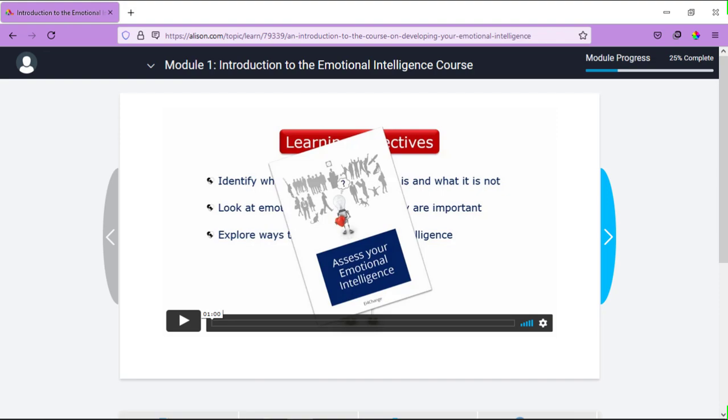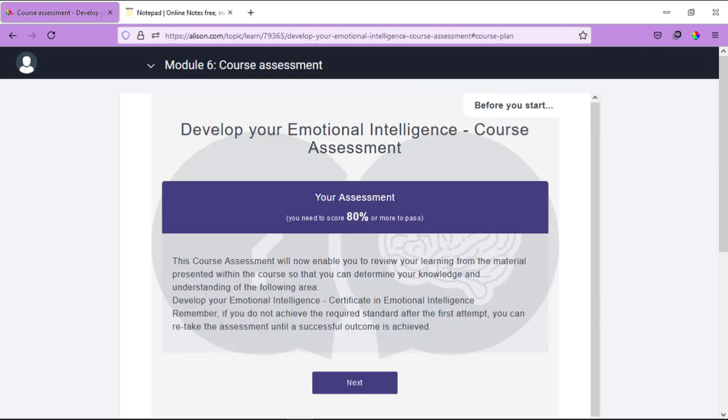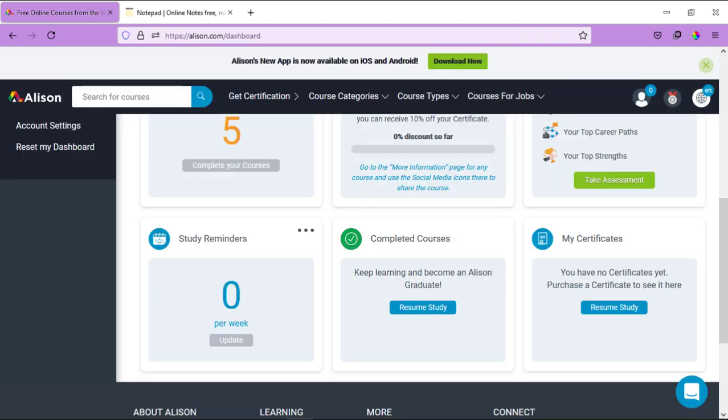It's pretty simple. After completing the course, you have to pass a final assessment at the end of the course, and you have to get 80% marks in the assessment. You can retake the assessment as many times as you want, so that's a good thing too. Now, after completing the course and all the modules, and at the end getting 80% marks in the assessment test, you are eligible for the certificate.